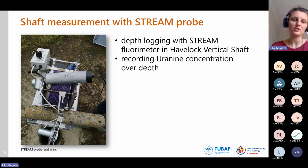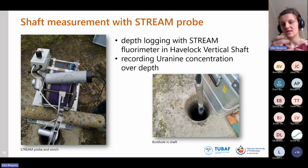So we used the TRAQUA stream probe, and we attached the probe to this winch. You can see the winch here. It's just a regular winch which works with a battery. And this is only the cable while we were reading out the probe with the computer, but usually you just hook on the probe to the winch and then you can lower it down autonomously. And here you can see how we lower down the probe into the flooded shaft.